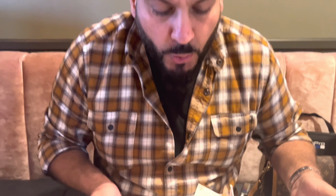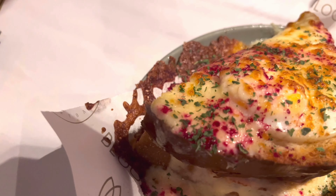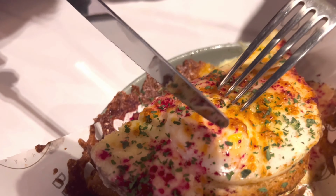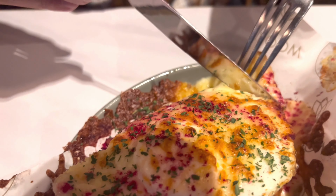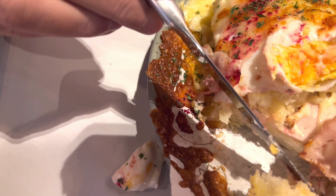Here's my next dish. It's called croque madame. I'm gonna go straight in and see what this croque madame is. I can see an egg on there. I can see cheese. Toasted brioche bread. Look at the thick. And then, what can I see there? What looks like chicken ham. Topped with free range egg. Oh wow. The chicken has a ham sort of version.